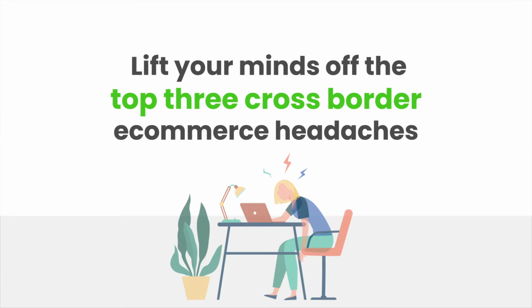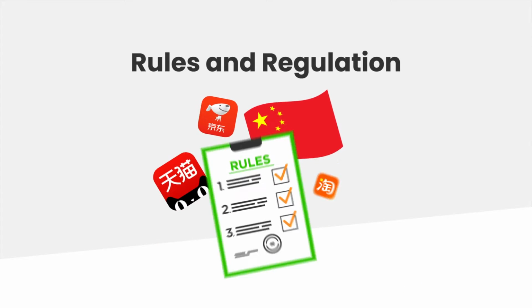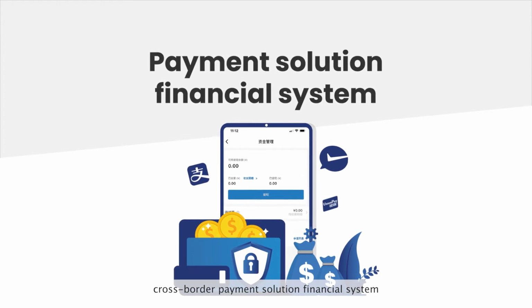Lift your minds off the top 3 cross-border e-commerce headaches. Compliance with overseas e-commerce rules and regulation. Bonded zone integration and custom clearing system. Cross-border payment solution financial system.